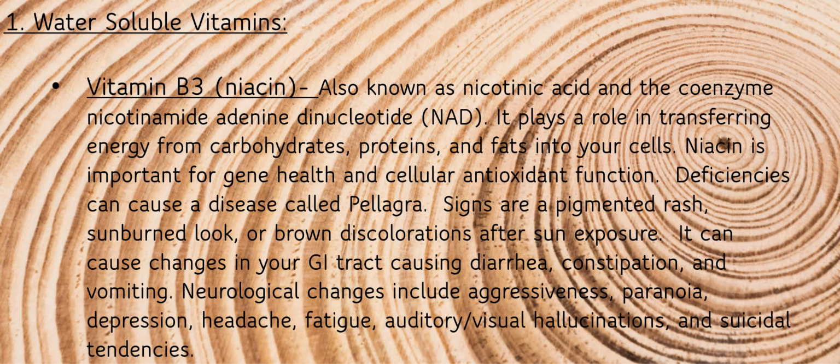Vitamin B3 or niacin is more importantly known as a coenzyme. The easier term is NAD, nicotinamide adenine dinucleotide. What it does is transfer energy from carbohydrates, proteins, and fats into your cell. It's really important for gene health, and it acts as a cellular antioxidant. So deficiencies could cause a disease called pellagra.